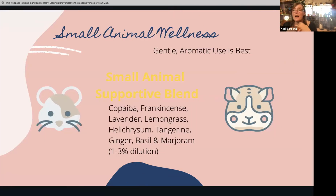So here's our small animal supportive blend. This is going to be your go-to, right? Copaiba, frankincense, lavender, lemongrass, helichrysum, tangerine, ginger, basil, and marjoram. With our little guys, this is a 1-3% dilution, but with little tiny guys, I go down to 0.5, where you're talking 200 drops of carrier oil to one drop of the essential oil. Again, CPTG, guys. It scares me the idea that somebody's going to watch this and go buy something at a big box store or even a co-op, a nice health food store, and use it with their animals. Please be aware that everything here has to be CPTG, right?